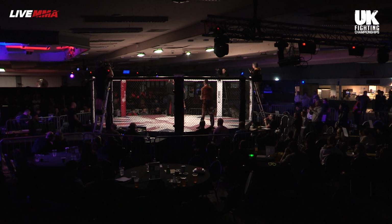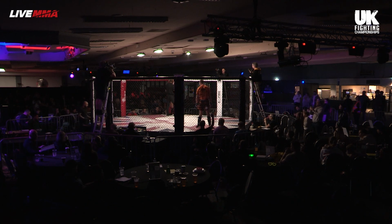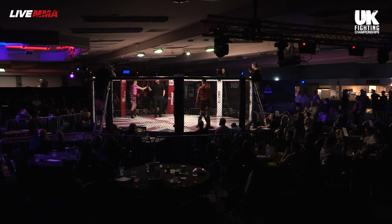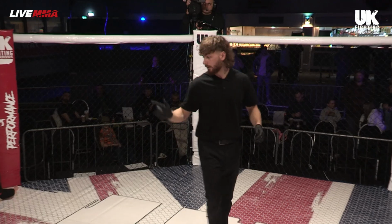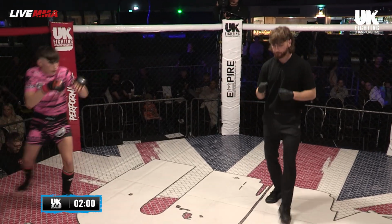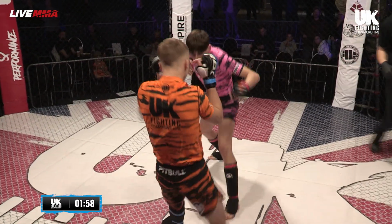Oh, we're moving up to the B class. Here we go. Ryder, the Combat Institute prospect, fighting out of the blue corner in the orange with black trim, and Cameron Lee Griffith, the future, the IPC Wrexham and the Pound Man, out of the red corner with the black and pink.